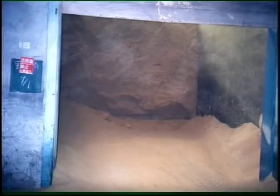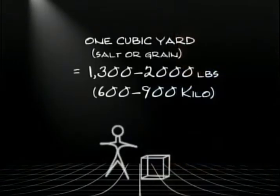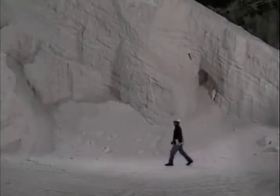Now let's see how many of the stored energy examples you found. At first glance, the products stored in bins or large mounds don't look especially dangerous. But think about the amount of weight, the stored energy that we're looking at here. Just 1 cubic yard of salt or grain can weigh about 1,300 to 2,000 pounds, or about 600 to 900 kilograms. A sudden collapse can send hundreds of tons of product crashing down.